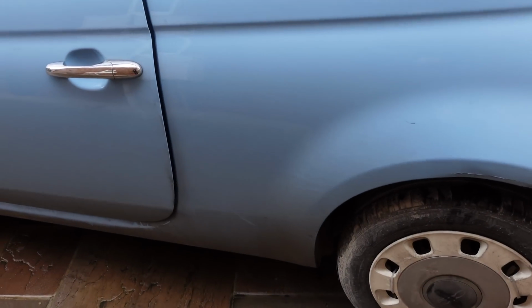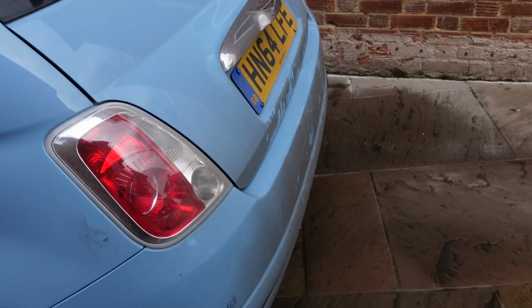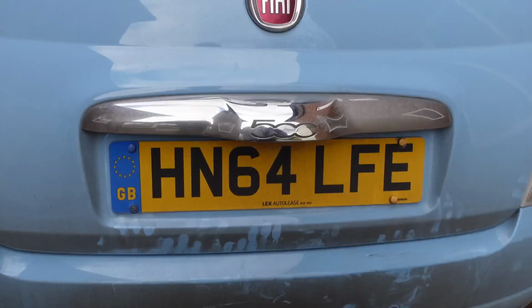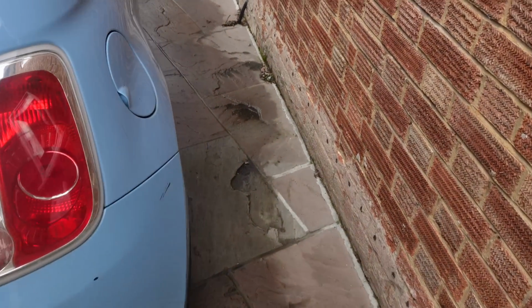Luckily we've got all 4 hubcaps, which makes a change because they're really expensive. We have factory parking sensors, which is unusual. So that was obviously added as an extra. What we got in the boot, lots of stuff, we'll come back to that.